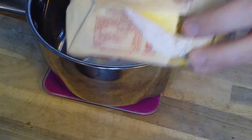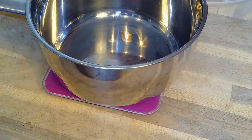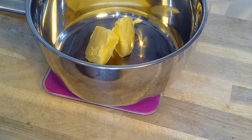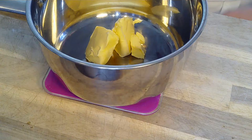So I've got my scales here though. Luckily enough, I'm going to be able to do that one. I'm going to be putting in there 60 grams of the butter. Here we go. 60 grams in there. One, two large tablespoons. Oh, maybe a little bit more in there. There we go. Two large tablespoons should do that one. Or you have to measure it out with scales. If you haven't got it, that's what we do.